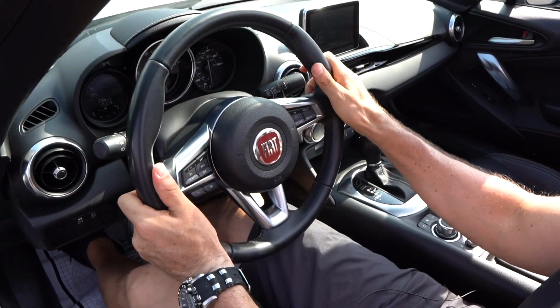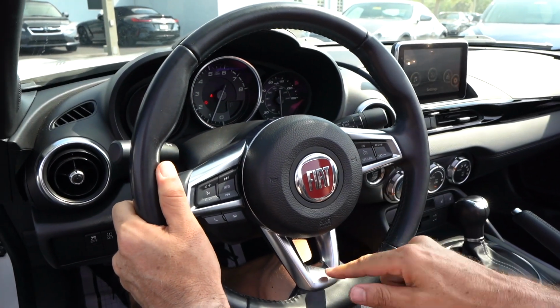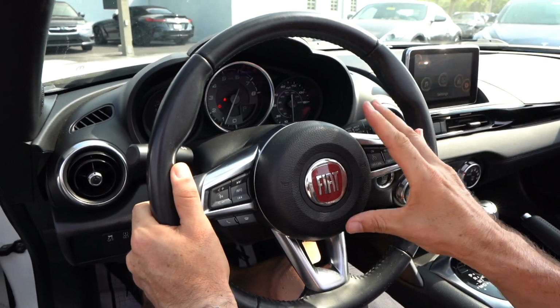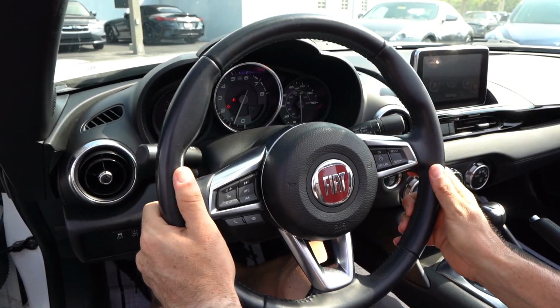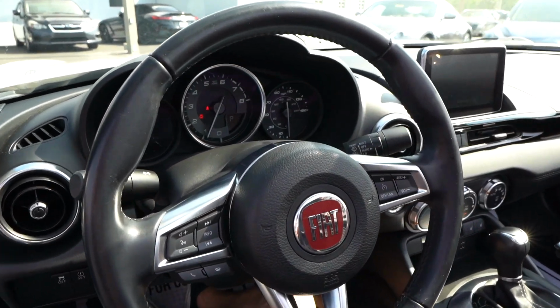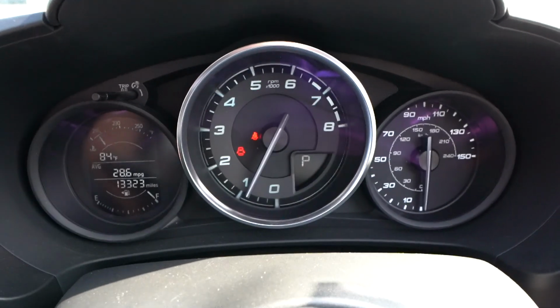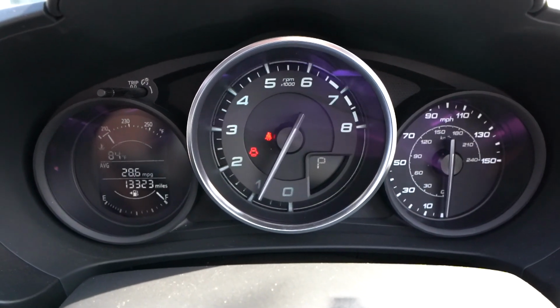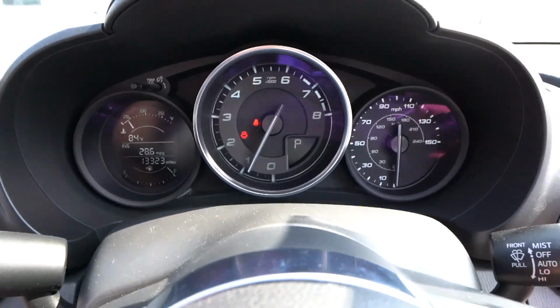Steering wheel has a nice thickness to it. I do like the stitching. You have that Fiat logo, silver. If it looks familiar, guess what? This is a Mazda steering wheel. They just changed the layout of it with the Fiat logo. Dash though, same story. Great Mazda dash. You have your tachometer in the center, gear indicator, then you're gonna have your analog speedometer and a digital gauge over to the left. No paddles on the back of the steering wheel to shift.